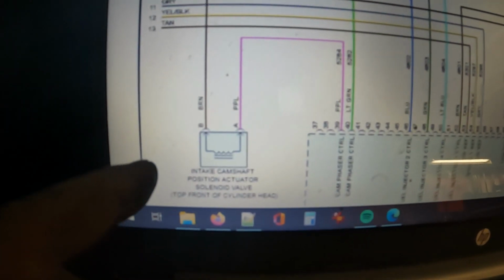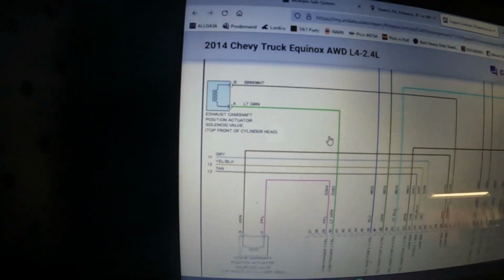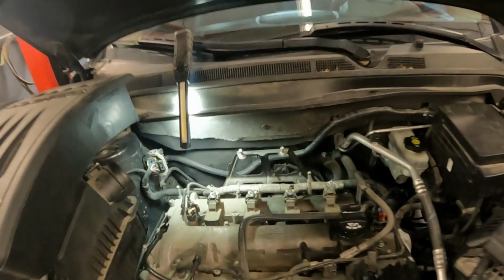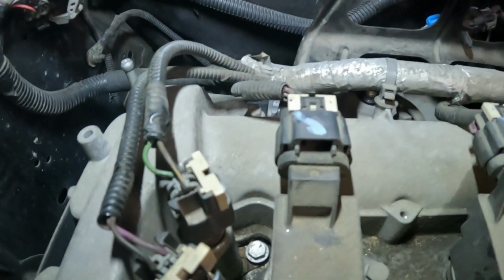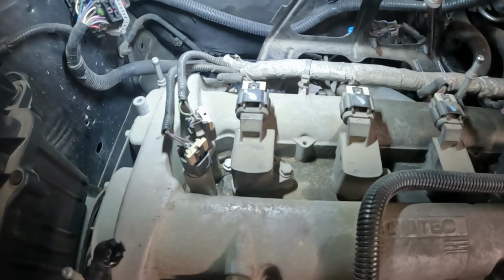Here it says intake camshaft position actuator solenoid. It has a purple wire for the intake, and the exhaust right there has green. I think that's what we had. So I don't think we're this lucky, but let's check it. Exhaust is green, intake is purple. Yeah, so we go back here, that's what we see. Exhaust is green, intake is purple. So not that simple, so we will carry on putting a pressure transducer in there.